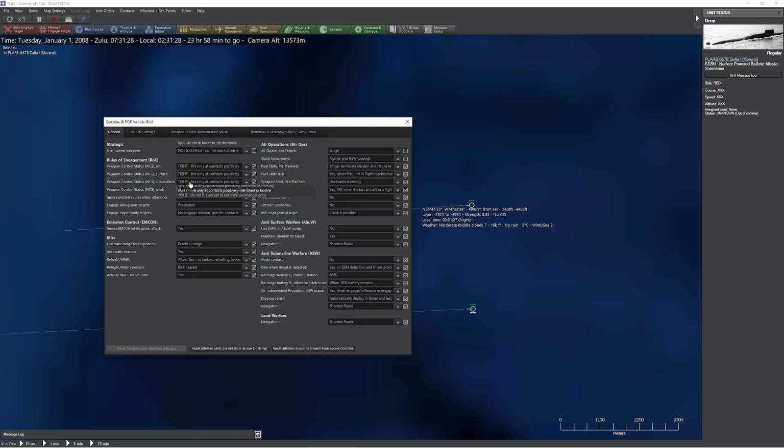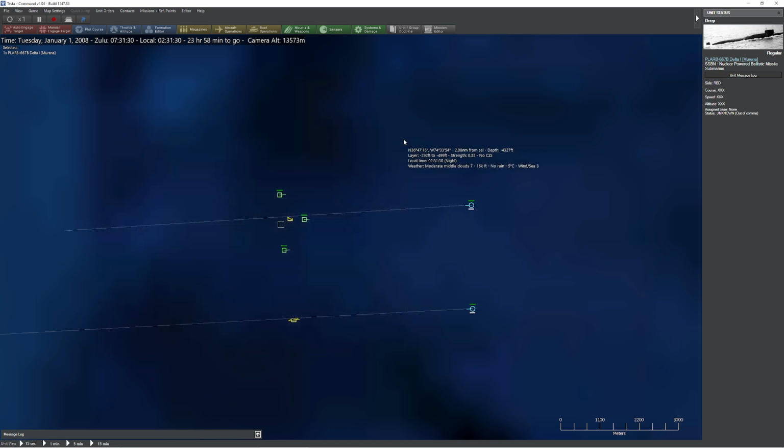So I'm actually going to order them to hold fire at this time. Don't shoot unless I tell you to shoot. So here we go. We've immediately identified the one boomer. We've immediately identified the other boomer who passed into the masking angle.